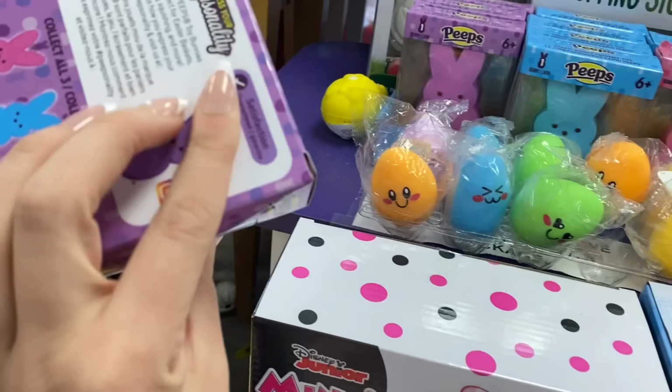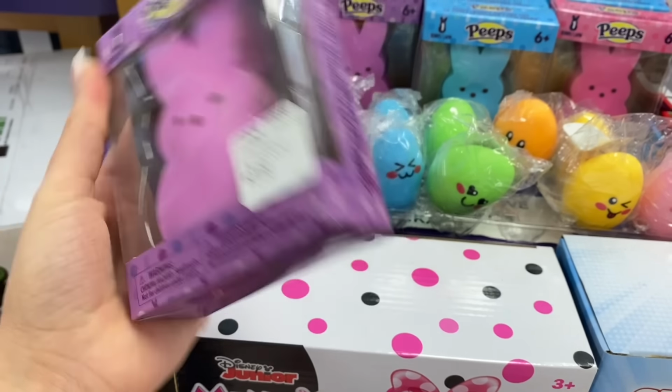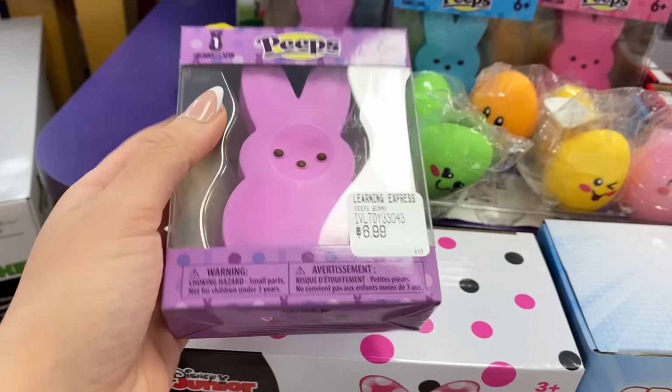Yes, that is so exciting. I'm trying to see if it's scented or not. I don't think so, no. So they have all of these squishy peeps. They kind of feel like super soft Neatos. I am living for these. Yeah, we're gonna get all of them.